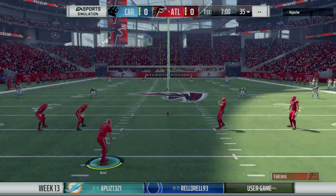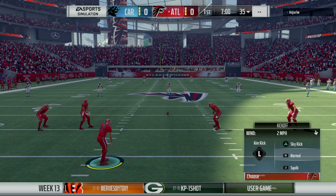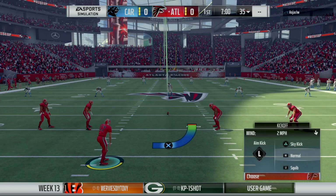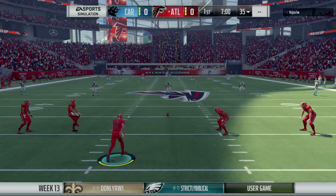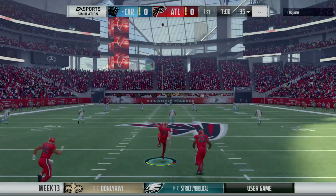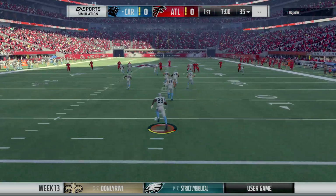NFL game, and that was in evidence a moment ago. Fireworks, pyrotechnics, you name it. This crowd is ready as their guys get set to match up between the Carolina Panthers and the Atlanta Falcons. The calendar has turned to December, and we're in the home stretch now as we're underway in Week 13.